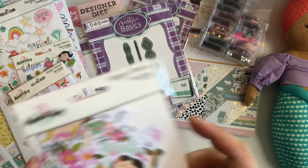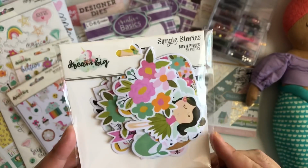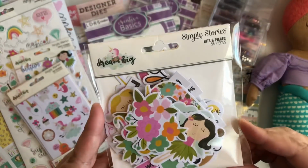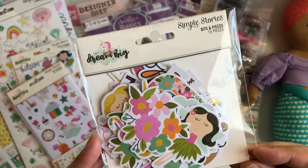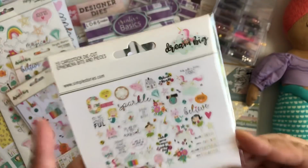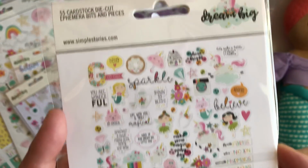And then last but not least, of course, the ephemera pack. I do not know why I only bought one. What was I thinking? But I'm definitely getting some more. And you get 55 pieces. And this is what you get. You see that?